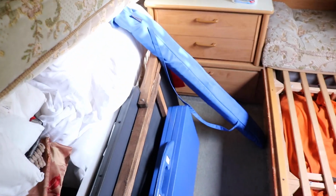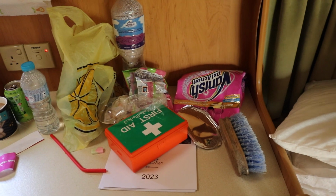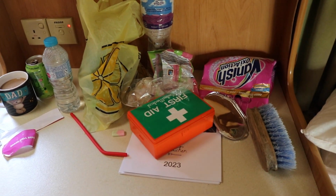So yeah, I've got a load of tables and deck chairs and stuff in here, because that's what we had last time we went anywhere, and a load of mess on the top. So let's have a little bit of a tidy up and see where we go from there, shall we?